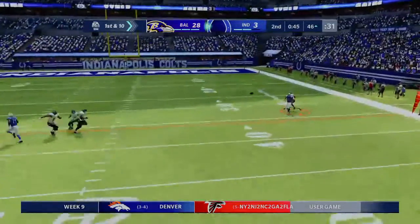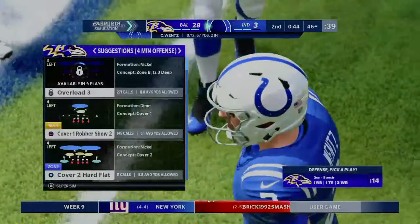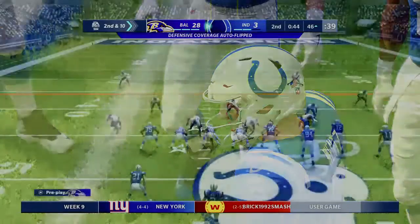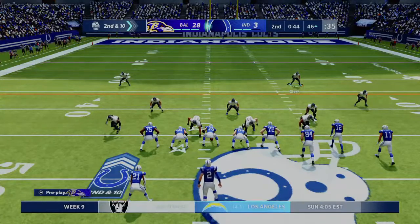Again, they'll throw with Wentz. Oh, he dropped it. And that's pretty indicative of the way this one's gone. 83. Incomplete. So after the incompletion on 1st, now 2nd and 10.